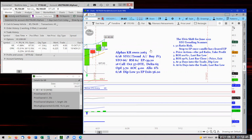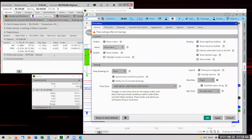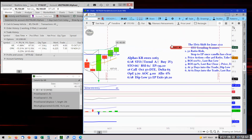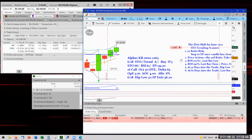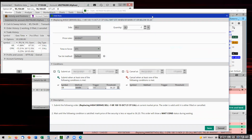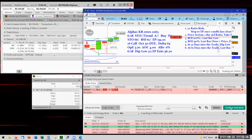And that is we're going to move the stop to EP. So go over here, and our entry was 39.15. We're now going to put the order on the screen on the chart. And now we're going to right click, come to change, come to the little gear, and change this to, I forgot the number already, 39.15. So right here, 39.15, and save and confirm.